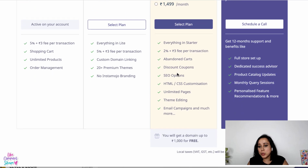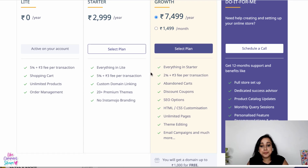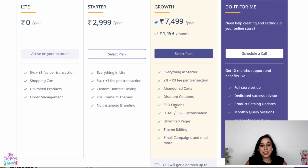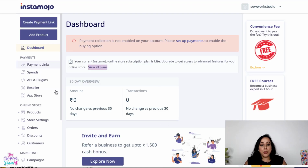I'm going to go ahead and upgrade myself onto this plan. And as you can see, this plan is the most powerful plan. It has everything which is there in the starter plan and in the light plan. And the transaction fee is also less, but it has some really amazing options like abandoned carts. So abandoned carts is when, suppose people come to your store, they add something to your cart, but they do not complete the transaction. This is where this will come extremely handy. And so this is the most powerful plan that they have. So I'm going to go ahead and upgrade to this. So once we are here, I'm back on the dashboard.